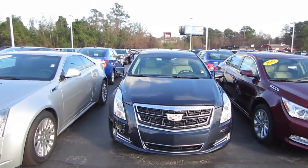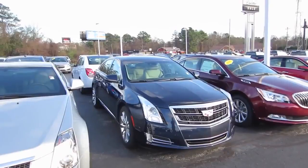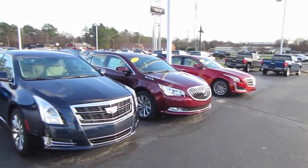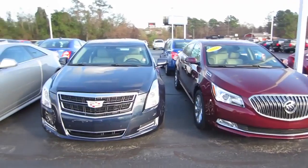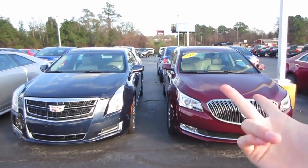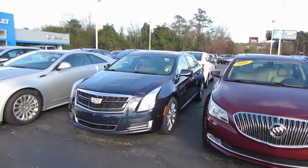Here in front of me, I have a 2016 Cadillac XTS front-wheel drive premium collection. And in this video, we're going to take a tour of it, and I'm going to compare it to the LaCrosse that's right beside it, because there's an approximately 20 grand difference between these two. And you're basically getting the exact same powertrain, exact same ride, exact same refinement. So we're just going to see if it's really 20 grand worth of options on the Cadillac to make it worth it.